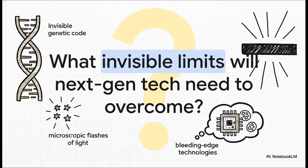Which leaves us with this final thought. Look, 454 sequencing was an absolute masterpiece of biochemistry. It turned invisible genetic code into microscopic flashes of light and effectively ushered in the modern era of next-gen sequencing. But it hit a hard physical limit in how light scales. So as we look at today's bleeding-edge genomic technologies, we really have to ask ourselves, what brilliant, invisible limits will our next generation of tech need to overcome?